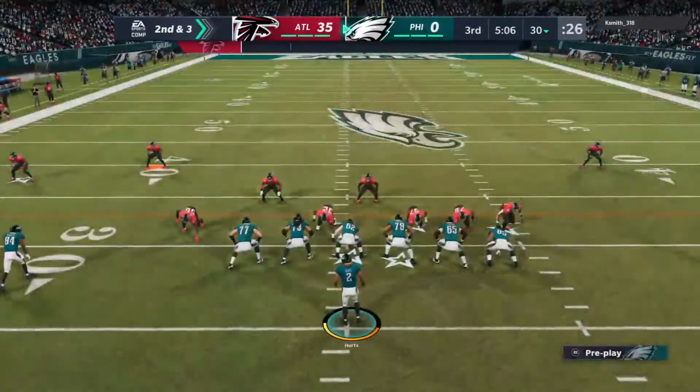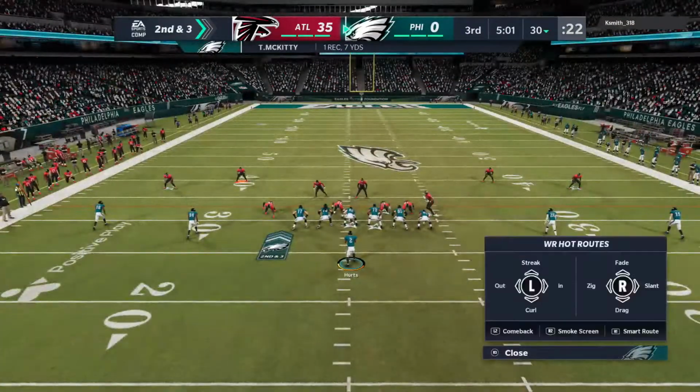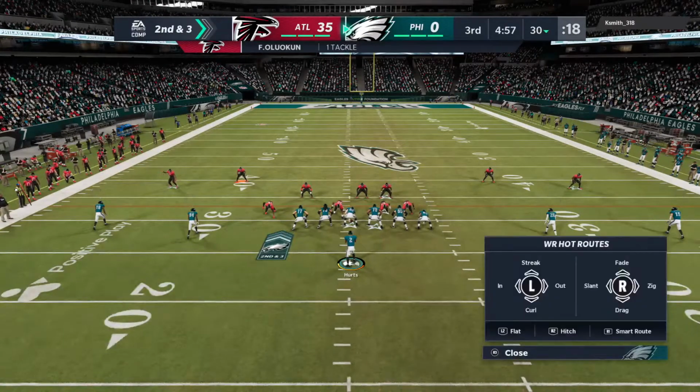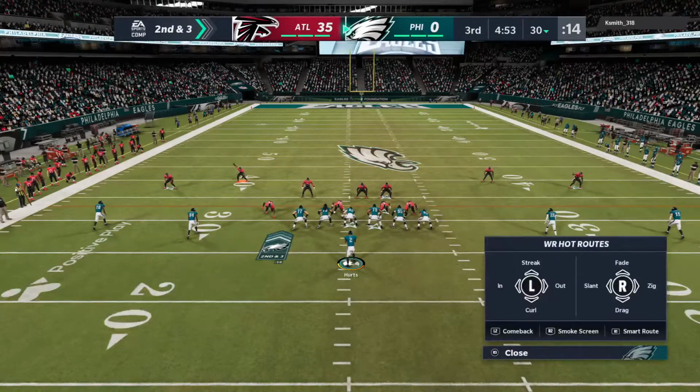I bet they were pretty clinical at the half, not too emotional. They might need to go to the emotional side because you've got to find something, some spark somewhere. And so far, just being calm hasn't exactly worked. They need any spark at this point.